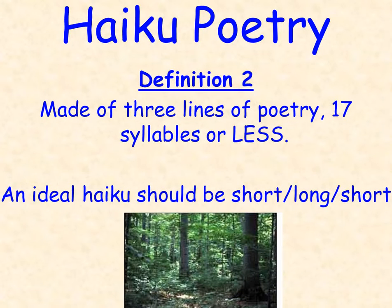Definition 2 is it's made up of 3 lines of poetry, 17 syllables or less. An ideal haiku should be short, long, short in syllable length. So the first line can be a little shorter in syllables, second line longer, and then the third line shorter again.